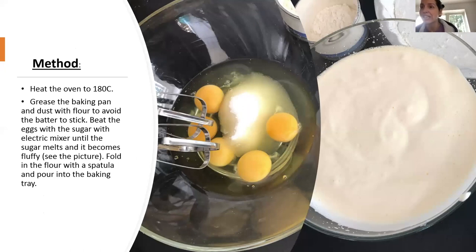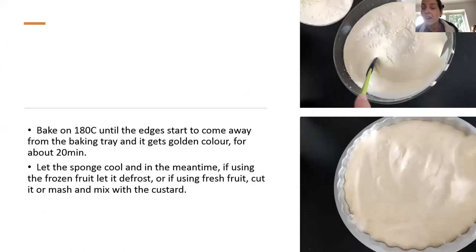So when you see it in the right-hand side corner. And then you fold in the five tablespoons of flour, so you don't get the eggs to fall down. So you just gently fold it in. Once that's done, you pour it into the prepared dish and then you bake it for about 20 minutes at 180 degrees.